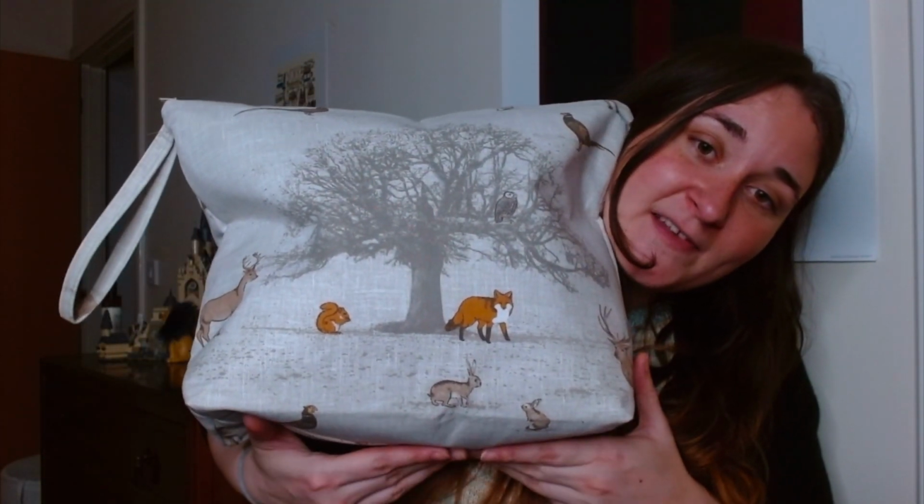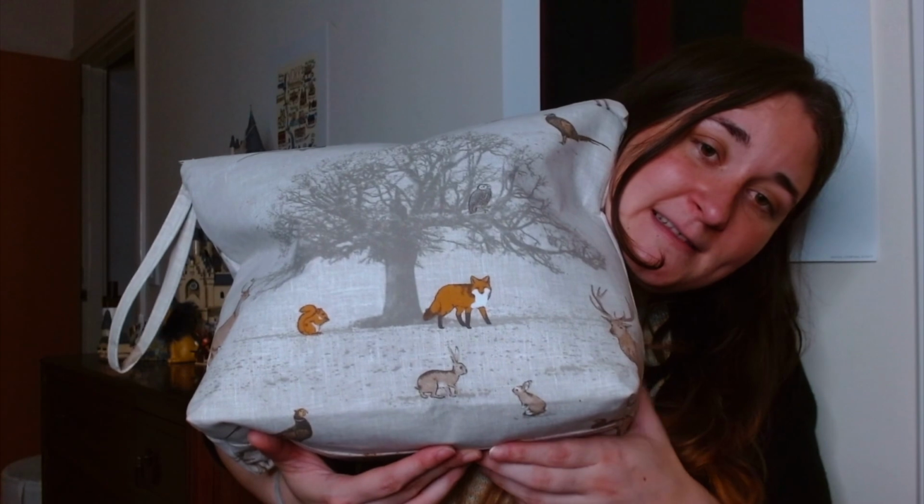My mum, who watches my podcast episodes, my lovely mama, I think was just getting a bit sick and tired that I was constantly saying, I need to sew project bags, and I don't have enough project bags. So she bought me one. How pretty is this? Squirrels and foxes and rabbits and hares and pheasants. Absolutely beautiful, and such nice material as well.